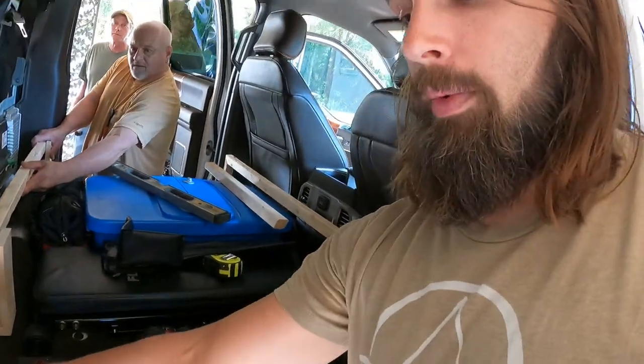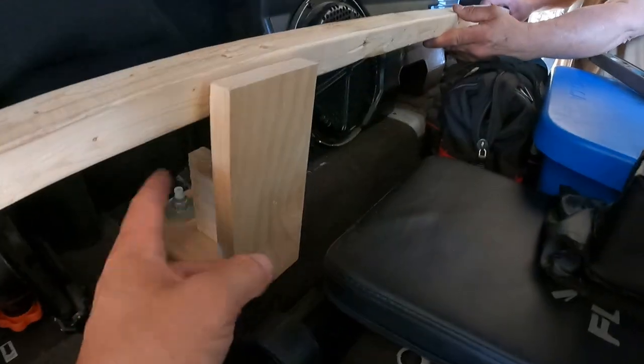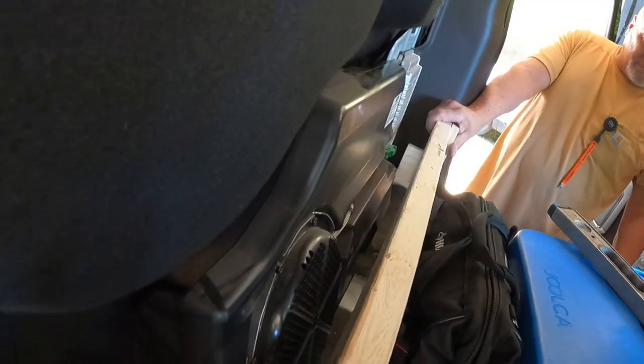Now, I didn't tell you, we ended up not having to go to Home Depot. Dad had some leftover 1x4s, and that's what we're building all this out of. Then the decking across here. Look at all that space still, nothing touching. Yeah. Beautiful, and it won't move, hopefully.